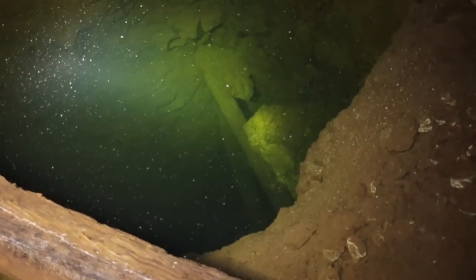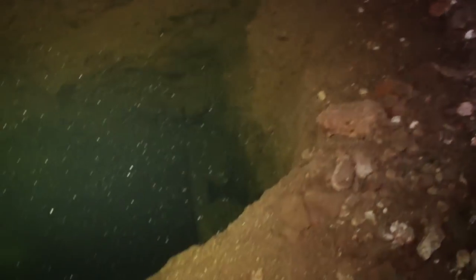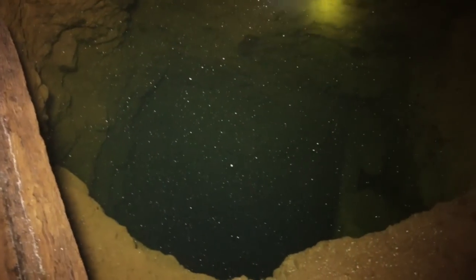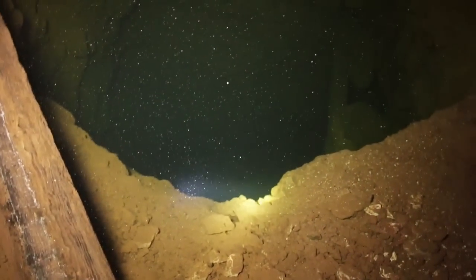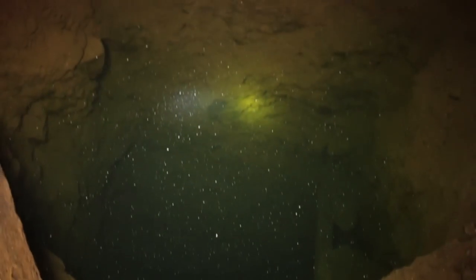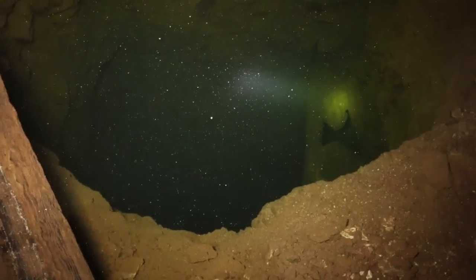This crazy shaft down. So here's more from the side with the log out of the way. Again, what looked like a puddle is a deep, dark, foreboding shaft that goes down out of sight. And this is filled with water. This is above the beach level for sure.